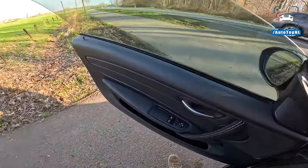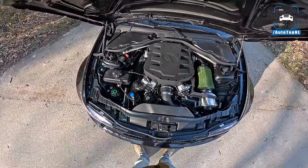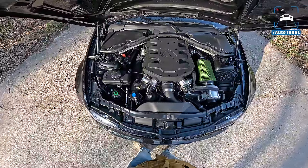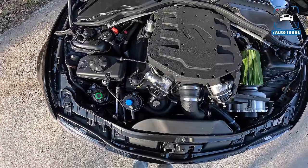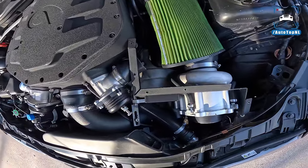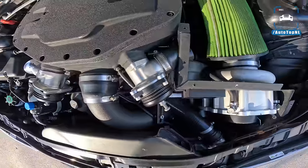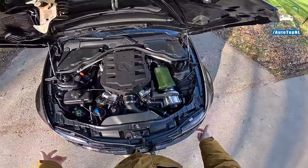So let's check out the engine. So there we go, the S65 V8 from an E92 with a massive supercharger on top. So Robert actually had to customize the entire supercharger belt system because it didn't fit in here. He said the belts run super tight, and he had to reconfigure everything basically to make it fit. But other than that, it fits really well in here, right?